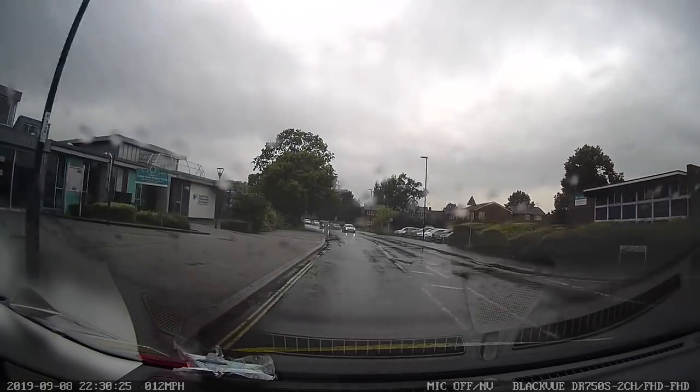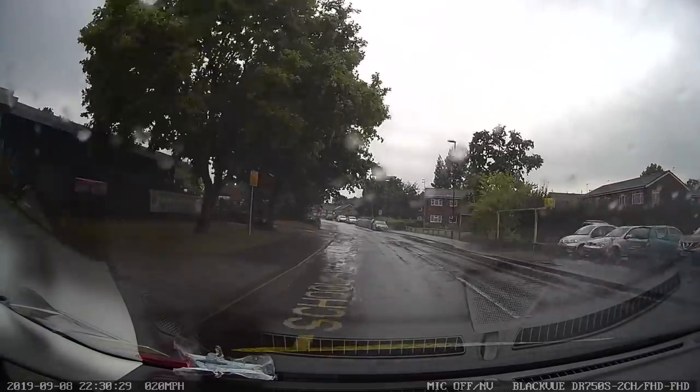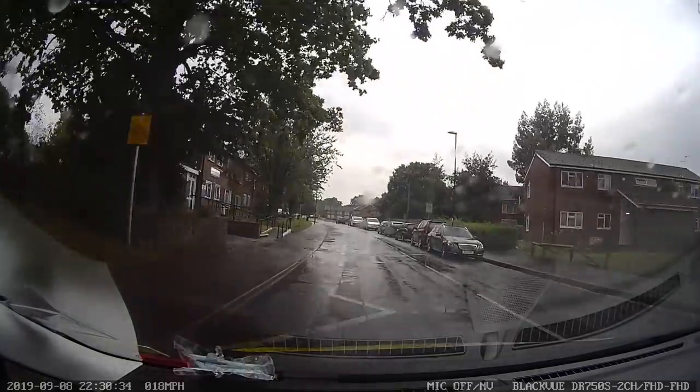Really great to see that Sabrina spotted the 20 mile an hour limit earlier, as it's still 20 here and she stays within the speed limit. A lot of people get caught out here as they don't realise it's 20.